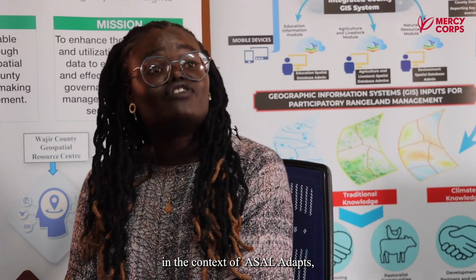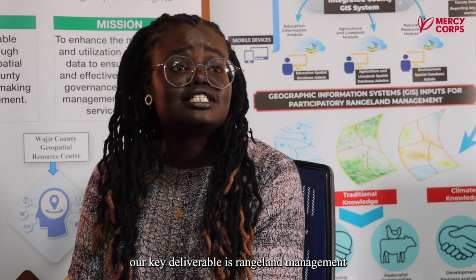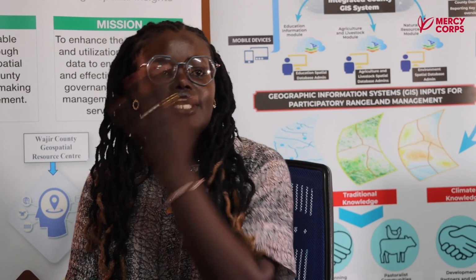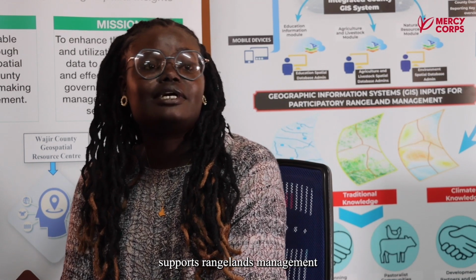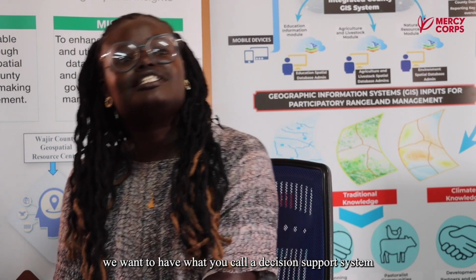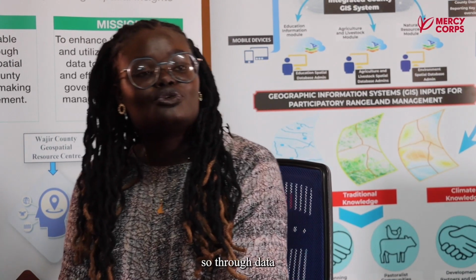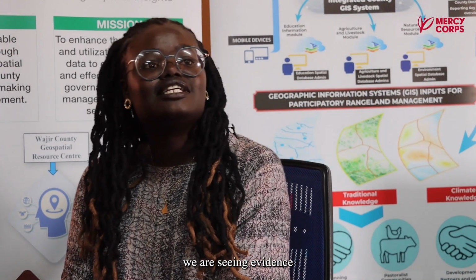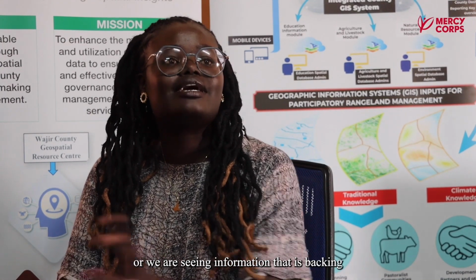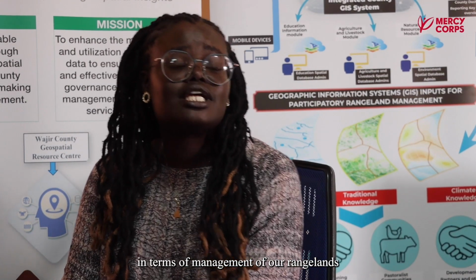In the context of ASAL Adapts, our key deliverable is rangeland management, and GIS is one of the principal technologies that supports rangeland management. We want to have what we call a decision support system, or evidence-based decisions. So through data, we are seeing evidence, or information, that is backing the kind of decision being made in terms of management of our rangelands.